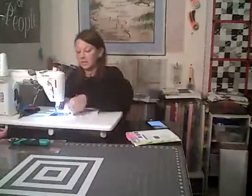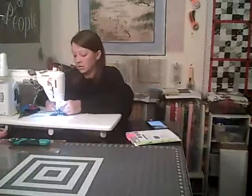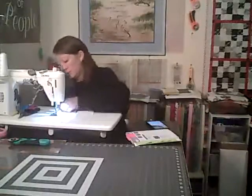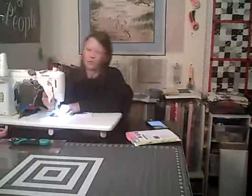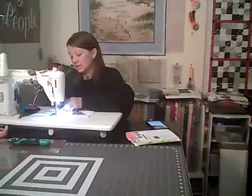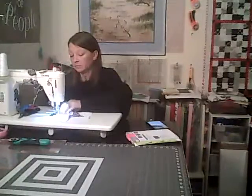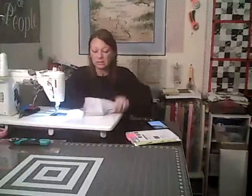Right sides together. Notice I have not pressed anything. Should lay nice. All my fabric was pre-pressed anyway, except the first block. The first 2 blocks, I didn't have everything pressed. By the time I got to the next 2, I pressed everything. Made it nice and easy.